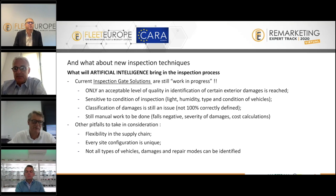The classification of the damages still is an issue, in the sense that it's not because you identify the damage on a picture using AI that you can automatically classify it correctly and define the correct depreciation rate or depreciation amount for that damage. And finally, there is still manual work to be done. So you still need to have a human going around there. Other pitfalls also need to be taken into consideration.